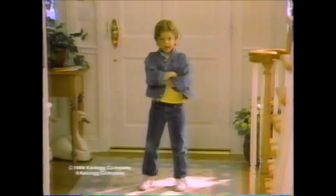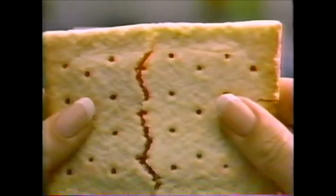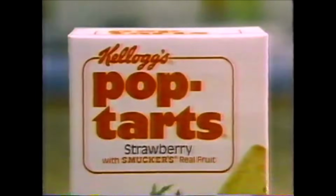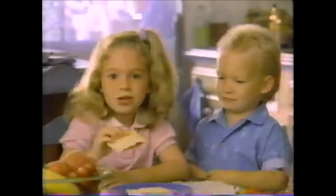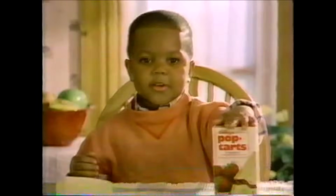You're not leaving until you eat breakfast, so you might as well do it. If we've told you once, we've told you a thousand times. Have you forgotten everything we taught you? A suggestion for all you grown-ups who think there's no time for a hot breakfast: Kellogg's Pop-Tarts. See, real fruit. You like fruit, don't you? Then open wide. Kellogg's Pop-Tarts, the hot breakfast everyone has time for. You know you like them.